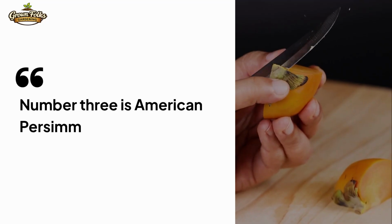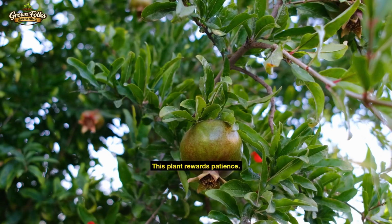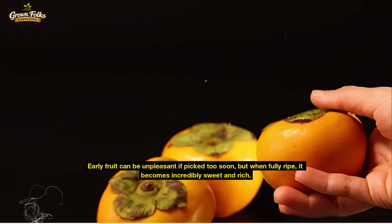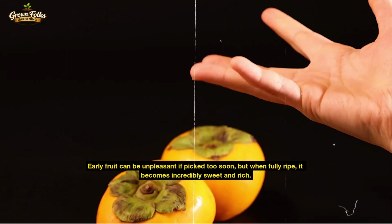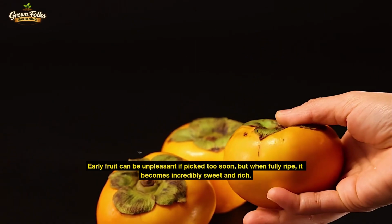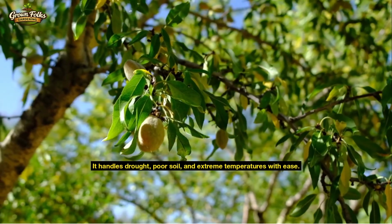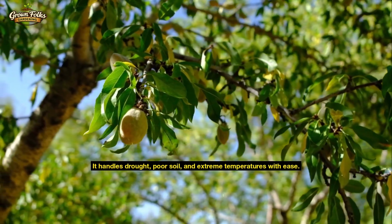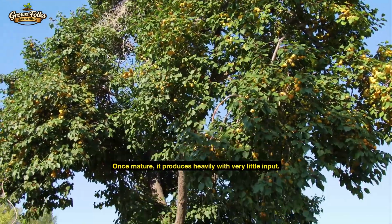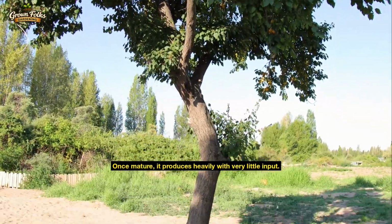Number 3 is American persimmon. This plant rewards patience. Early fruit can be unpleasant if picked too soon, but when fully ripe, it becomes incredibly sweet and rich. It handles drought, poor soil, and extreme temperatures with ease. Once mature, it produces heavily with very little input.